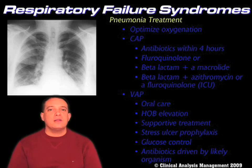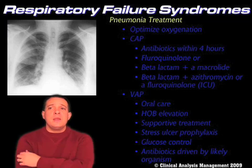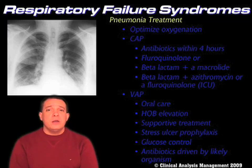If we can't do that, then those are the patients who become even more pro-inflammatory and a lot of times transition into ARDS. Now, when we talk about specific treatment for community-acquired pneumonia, there are some generalizations that are pretty important. One of the things that we know is that the earlier antibiotics are given, the better the patient's chances are that they're going to survive.